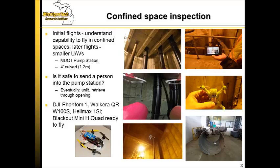So we flew in through the entry hatch, which you can kind of see there in the bottom middle one. And we actually ended up using a toy one that sent live video via Wi-Fi to our phone sitting at the entrance hatch, and that was good enough for the proof of concept. They wanted to be able to see around and see if it was safe to send a person in there. Right now, they have to send a person in to see if it's safe to send a person in there.